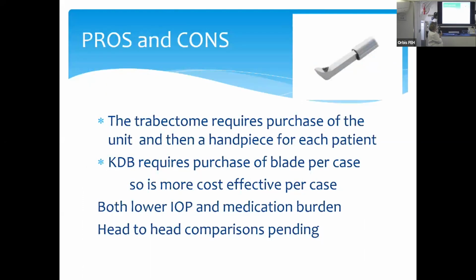The pros and cons: I already said the Trabectome to me is a little more expensive because you've got to buy a unit and all that. The KDB, you've got to buy your blade per case, so that's the cost there. But if you're buying a Trabectome, you're buying a kit per case too, so I don't know if you do the initial investment of the machine and then buy your kit per case, is that going to be less than buying a blade per case? I think the blades are less than the kits.